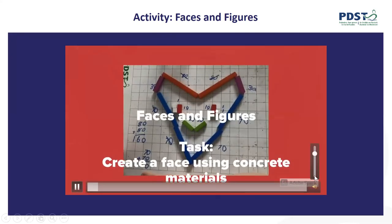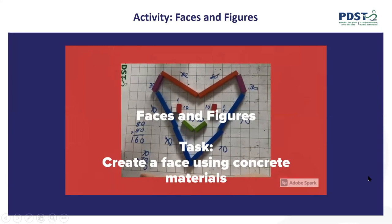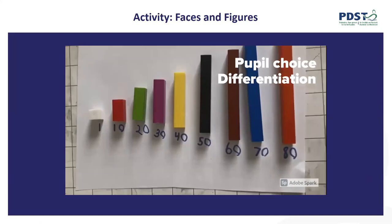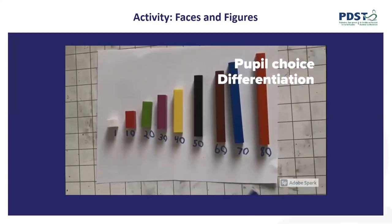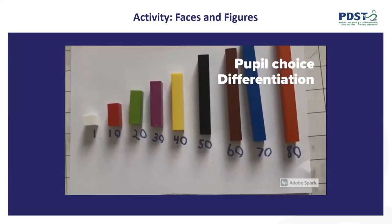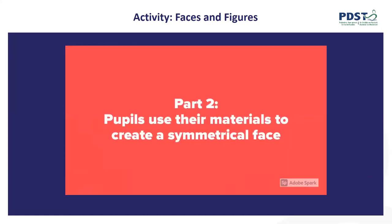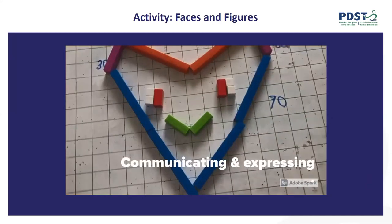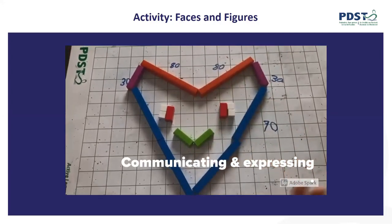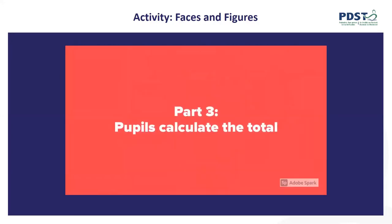This open-ended problem-solving task is suitable for all ages, abilities and contexts. Instead of making it worth 1, 2, 3, 4, 5, 6, 7, 8, 9, 10, I wanted to make it so each one is going to be worth more than the last one. It had to be symmetrical, so then I could draw a line down the middle, or fold it in half, and then both sides would be even.